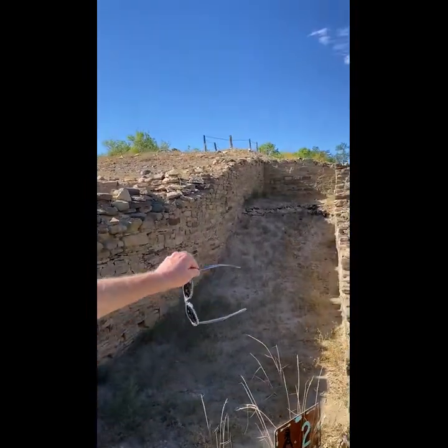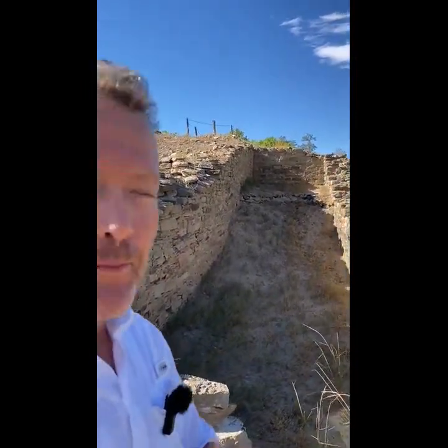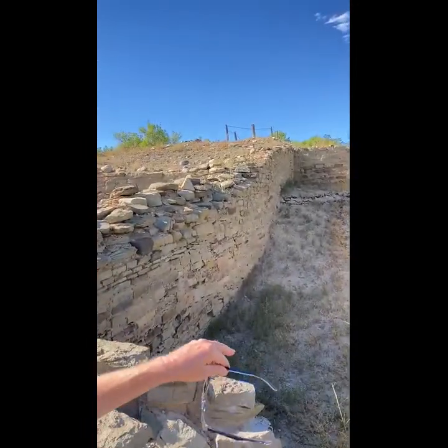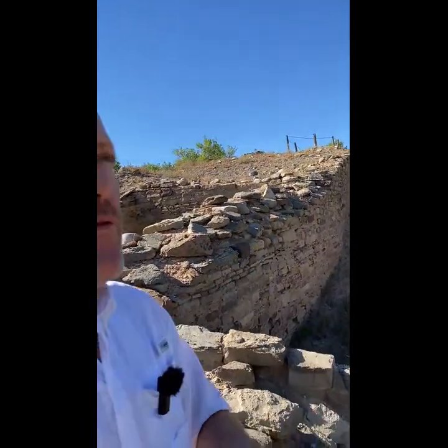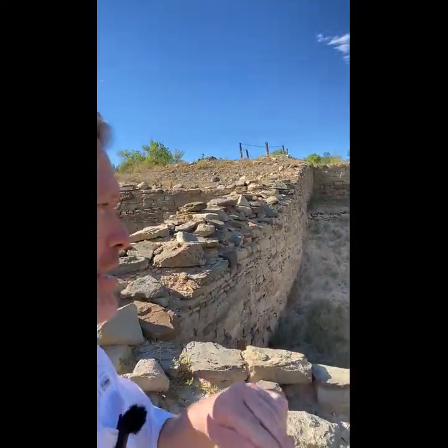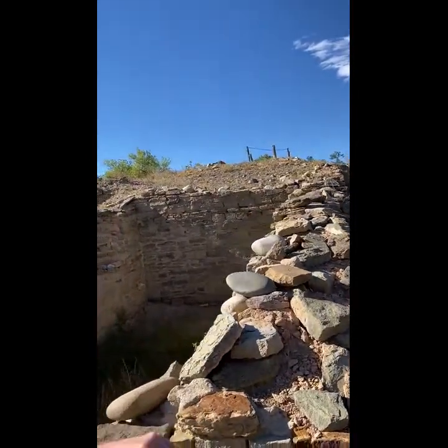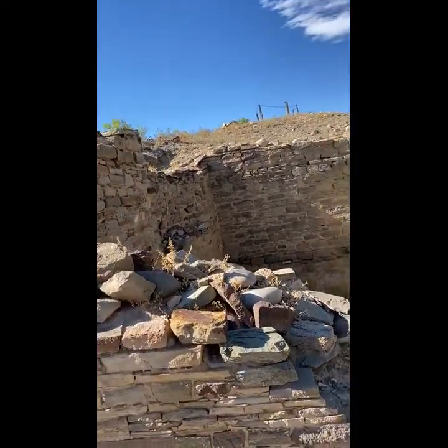Actually, this long, unusual room right here, they call the bowling alley. They don't really know what it was for, but they did find a small infant child buried in it, 4 to 8 months old, they figure. And for the ancient Puebloans, it wasn't unusual to have burials in just a regular room. I mean, that's just something they did. Maybe to keep their loved ones close by.